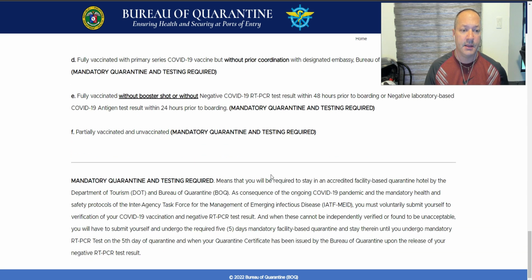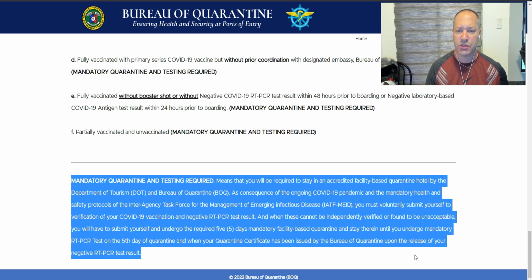So, also it says mandatory quarantine and testing required means that you will be required to stay in an accredited facility-based quarantine hotel by the Department of Tourism and Bureau of Quarantine. Okay, so just to let you know, it says RT-PCR test on the 5th day of quarantine, and when your quarantine certificate has been issued by the Bureau of Quarantine upon the release of your negative RT-PCR test result. If you want to watch the video where I interviewed the gentleman coming in, that video is up above.